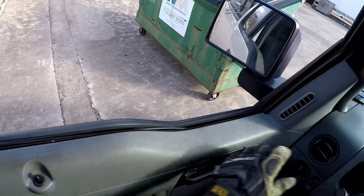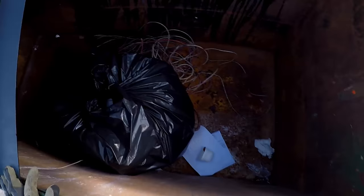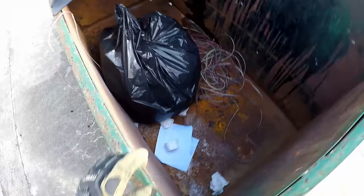Ooh, I see some wires sticking out. Is there any more in there? Sure do. Man, that's number one wire too. Look at all that. Boy, that's a mess. Mess of wires right there. Rat's nest, baby. Take that.